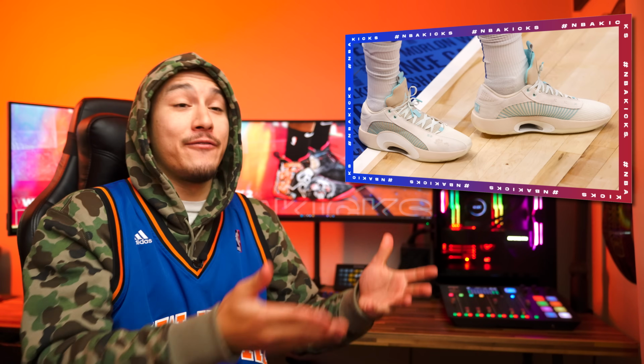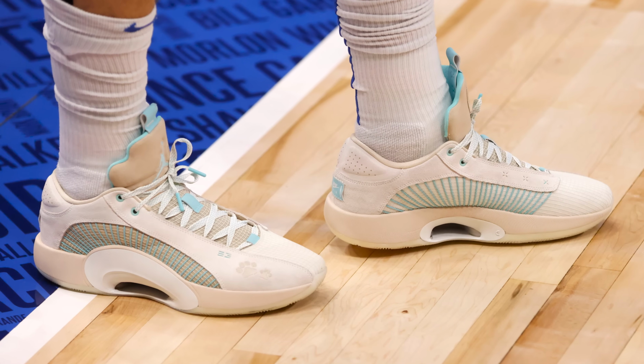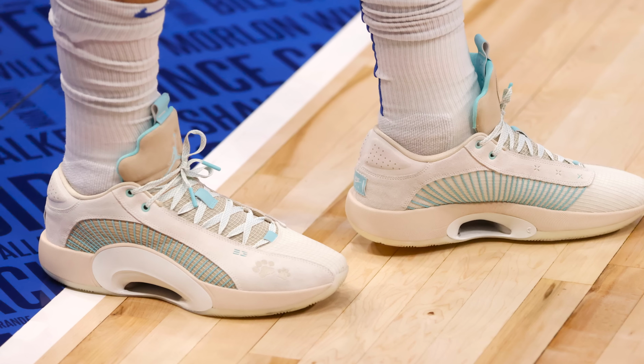Next up at number 3, we have Luka Doncic with a new colorway of the Jordan 35 lows. Luka Doncic decides to stick with the 35 lows to start the season instead of the new 36s, but that's okay because this colorway hits me right in the heart. Using a clean, neutral, and light blue color scheme that is not only something we don't see very often, but just looks absolutely beautiful on its own.